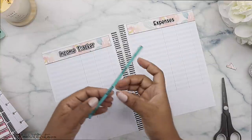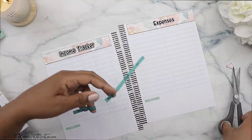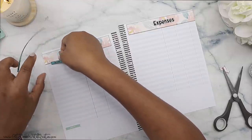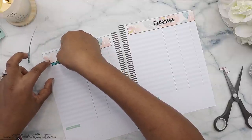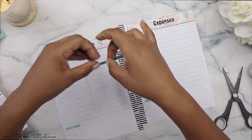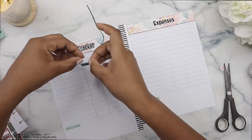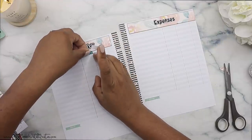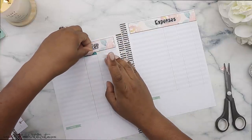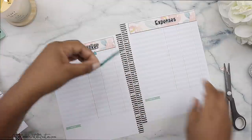I think I'm going to cut it, because again, this is formatted for just a sheet of paper, I think. Not even formatted for Erin Condren. And since I want to use my budget planner, I'm going to cut it. And again, I'm not using the budgeted column, but I just want you to see it there because I probably will use it for next time, because I like to do my projected income for next month.